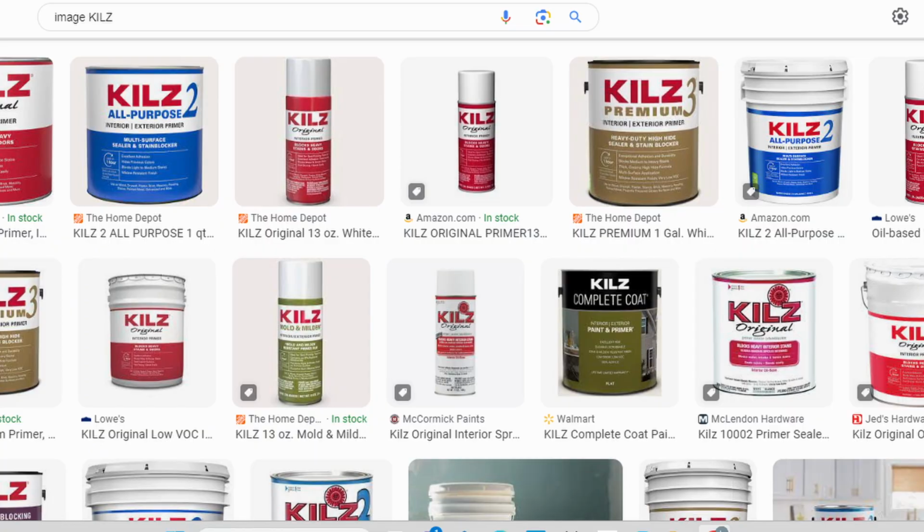Priming is the next step of your prep work. The industry standard is KILZ, K-I-L-Z, which makes 2 types of primers, several water-based primers and a couple of oil-based primers. They each have a specific function, so choose one based on your needs. Again, this is sold everywhere. Of course, you want to use a water-based primer because it's easy to clean up after.